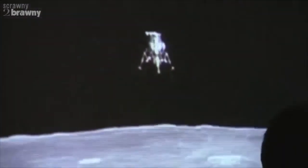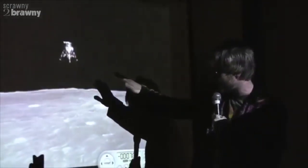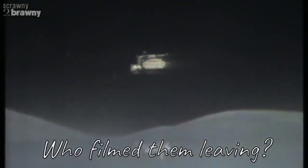I mean, it's proof right there. This is an official NASA photo of the first Apollo 11 lunar module landing on the moon. I mean, it's right there. This is proof, man. The picture's right there. It's landing on the moon. But the only problem I have with this picture is that it's taken from the moon. People who believe they saw the landing on the moon because they heard it on the radio.